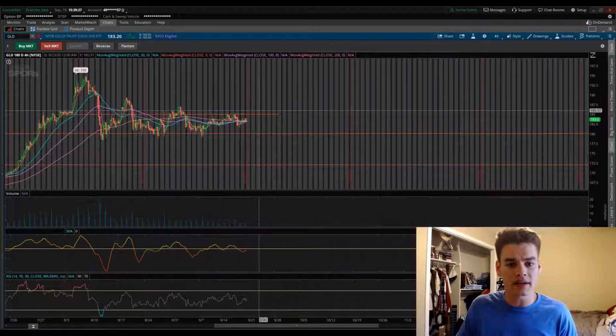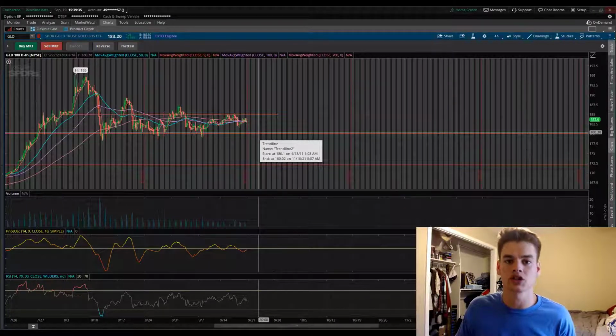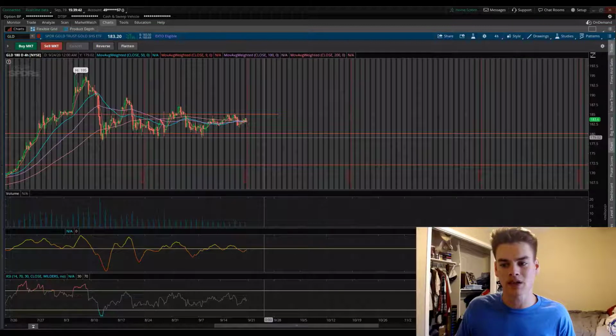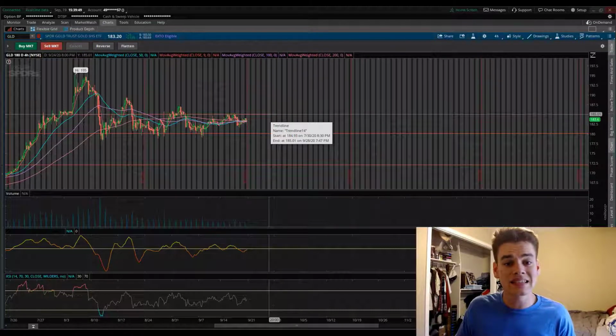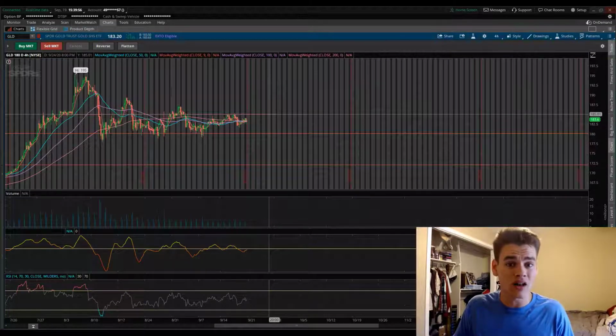Now, with that being said, if we do start to move down lower, I would be a buyer down here at $180 a share for sure, because the risk reward to me would just be so great. My risk would be, okay, maybe somewhere down here in the low 179s, or about $1 per share risk, with an upside potential at least to the top of this channel, which is about $185 per share. So that would be a $5 reward.